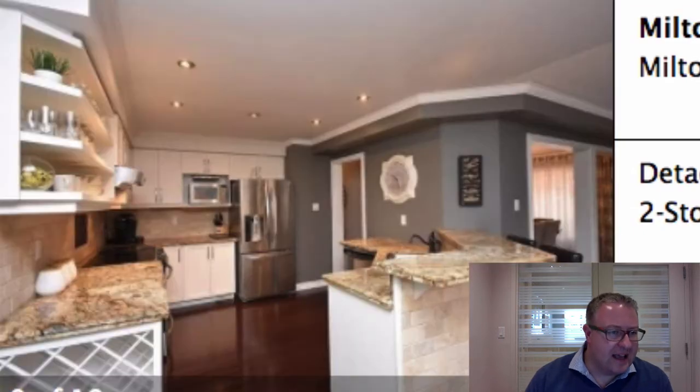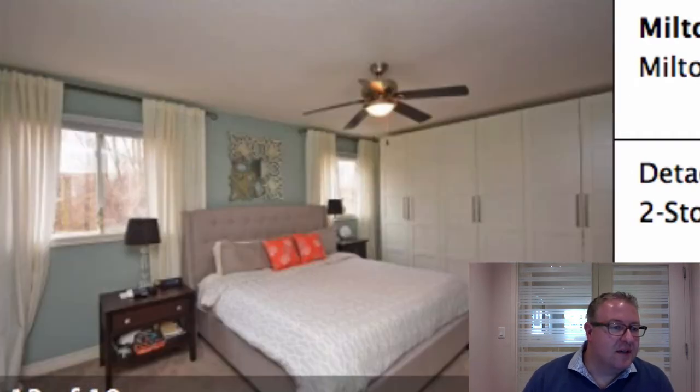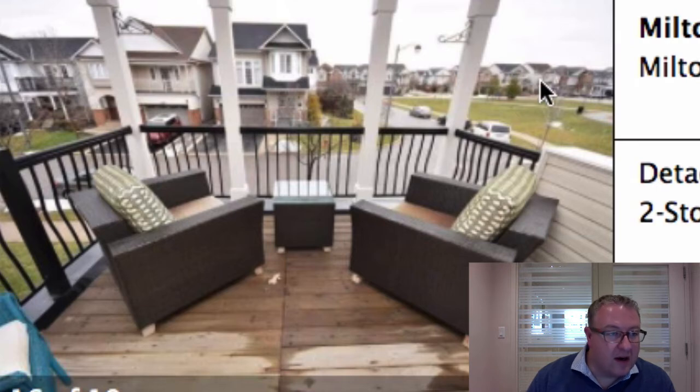It's a pretty nice layout. It's open concept, but the kitchen is still somewhat closed off. Just an 8-foot ceiling here, but you've got your crown moldings. You've got some nice built-ins. That's obviously the view. You get the park here on this side.